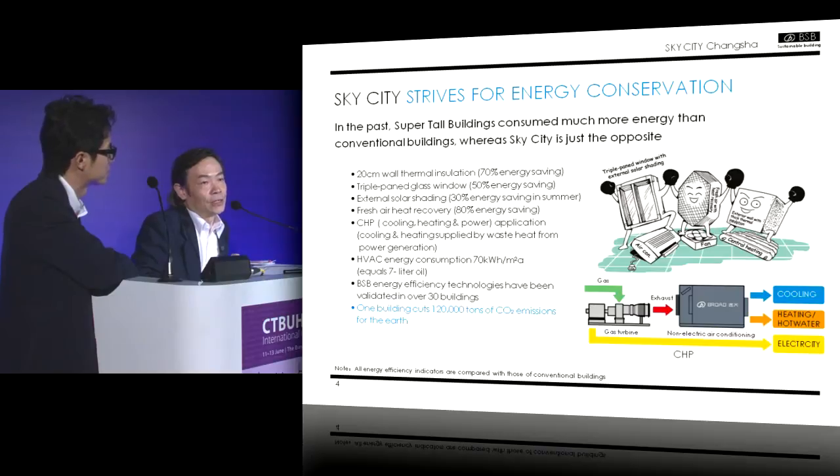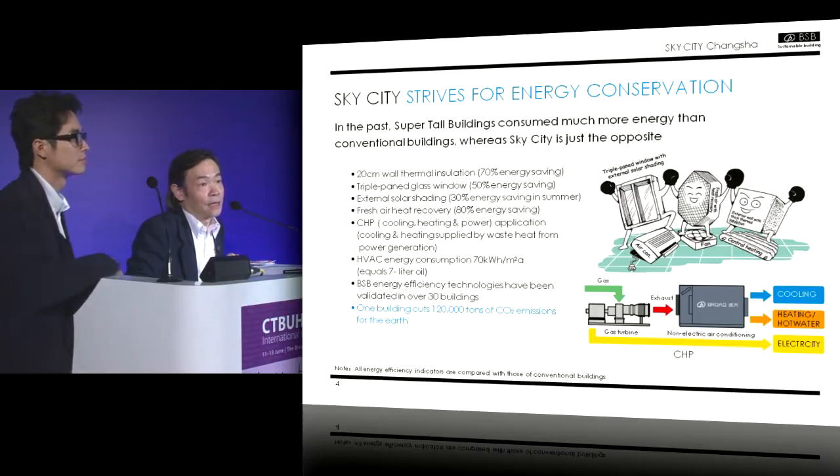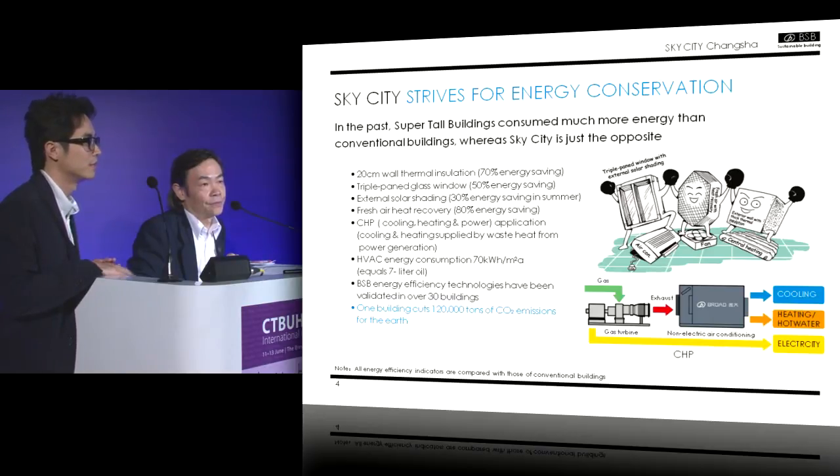The building that you just saw has triple-layer windows. The parts that are not windows have 20 centimeters of rock wool insulation. There is also a heat recovery system for fresh air, and 100% LED lighting. So this building, compared to conventional buildings in the local area, can decrease energy consumption by 5 times.